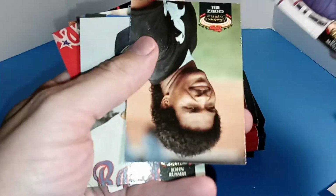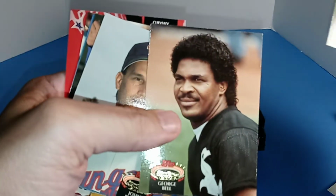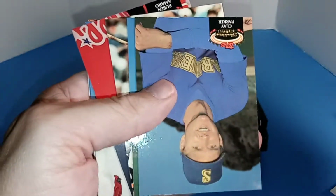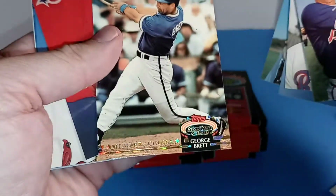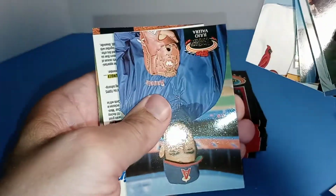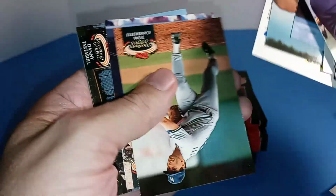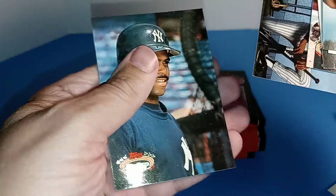Jeff Manto, George Bell. Awesome hair, perfect hair. John Russell, Clay Parker, DePino, George Brett, member's choice. That's a nice card. Ruben Amara, Paul Kilgus, Julio Valera, Eddie Zosky, Tom Candiotti, Danny Gladden, Dan Tartable, and Deion James.